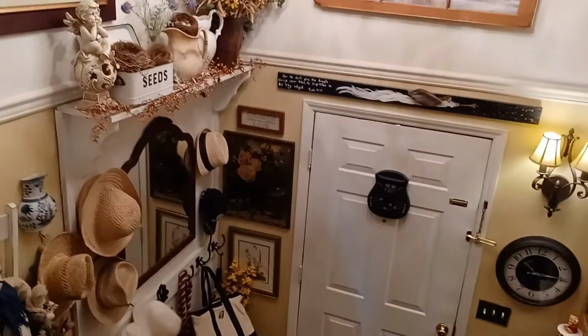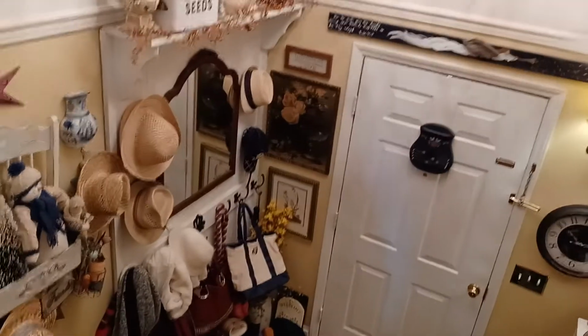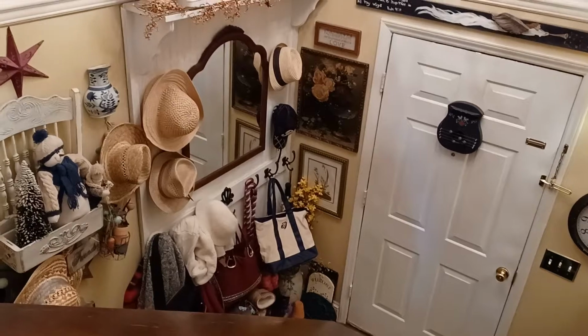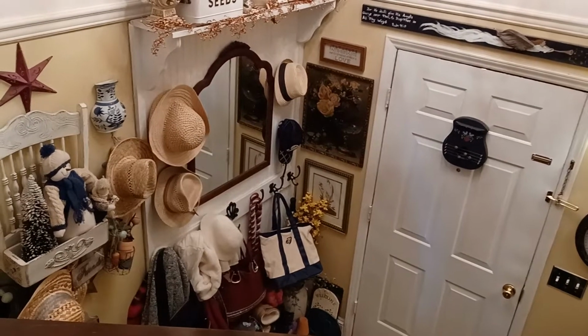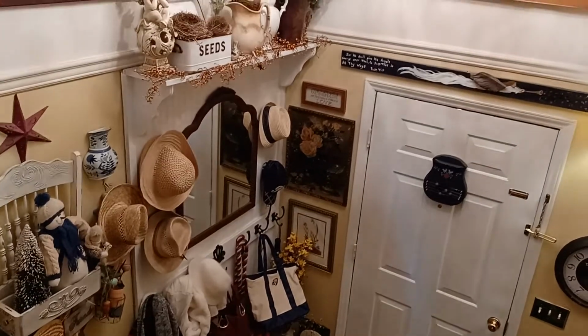My husband built this wall tree here on the wall, and I love it. Me and him use that a lot. That's where purses and things land when you come in the door.